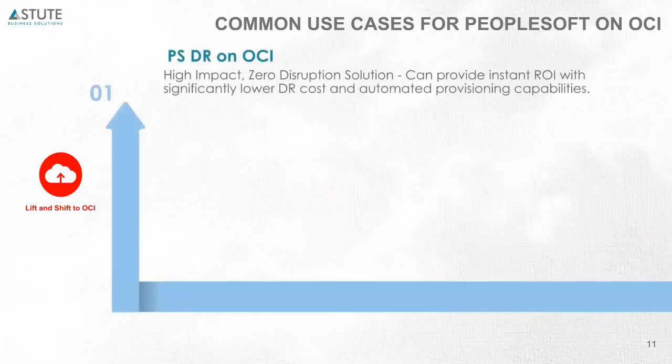PeopleSoft DR on OCI. The reason I put this up first as opposed to second or third is primarily because this is a non-disruptive solution, i.e. you don't have to shut down production, move it, make any changes to it in order to turn on DR on Oracle Cloud Infrastructure. It's very easy to set up, very easy to procure, and compared to what many customers have on-prem, where if you have a standby instance and a secondary data center, most likely it's a mirrored copy of your production stack, which means that you're paying for a full production copy at the full PeopleSoft stack, whether you're using it or not.